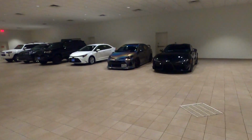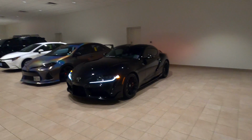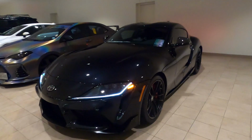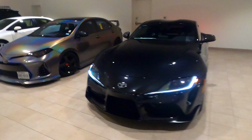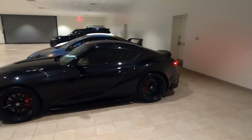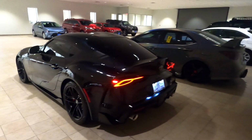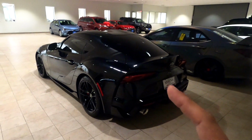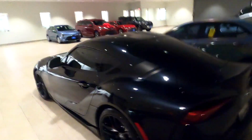So, wow. It's amazing. And the old one, bye bye Corolla. Wow, beautiful, man. This is the Supra 2021 A91 edition. This is the special edition. It has this here.